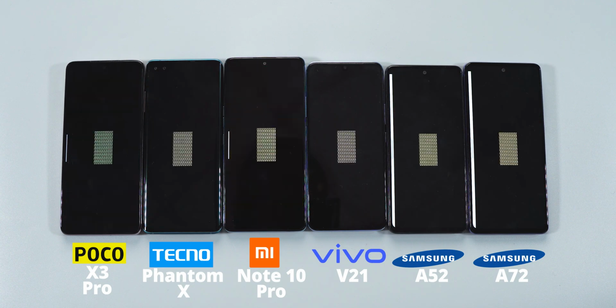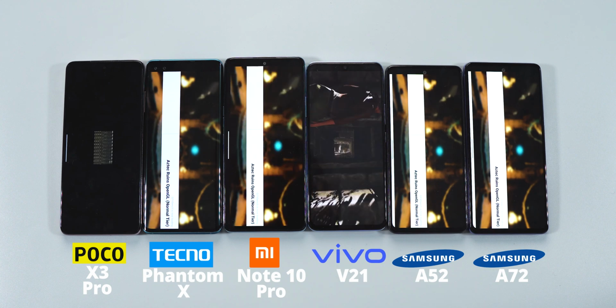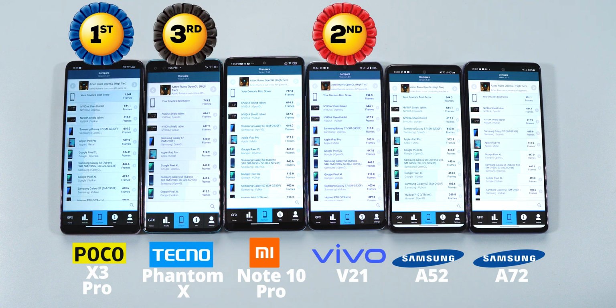This tool is important because it reveals the best smartphone for gaming. And I'm not shocked by the results. First place goes to the Poco X3 Pro with a score of 1644. Second place goes to the Vivo V21 with a score of 752. And third place goes to the Phantom X. Is Samsung in this competition at all? Hello, you guys should wake up.